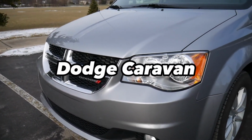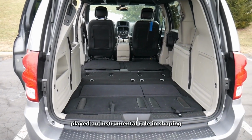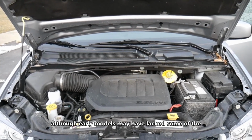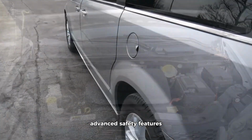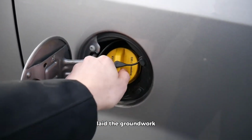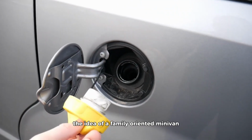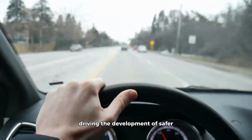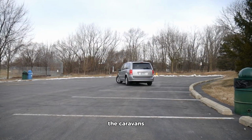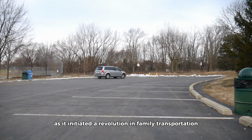Dodge Caravan. Often considered the pioneer of the minivan segment, the Dodge Caravan played an instrumental role in shaping the concept of family-friendly vehicles. Although early models may have lacked some of the advanced safety features seen in more recent years, the Caravan's versatile design and immense popularity laid the groundwork for subsequent safety innovations in the segment. It introduced the idea of a family-oriented minivan, driving the development of safer and more feature-rich minivans over the years. The Caravan's historical significance is immeasurable, as it initiated a revolution in family transportation.